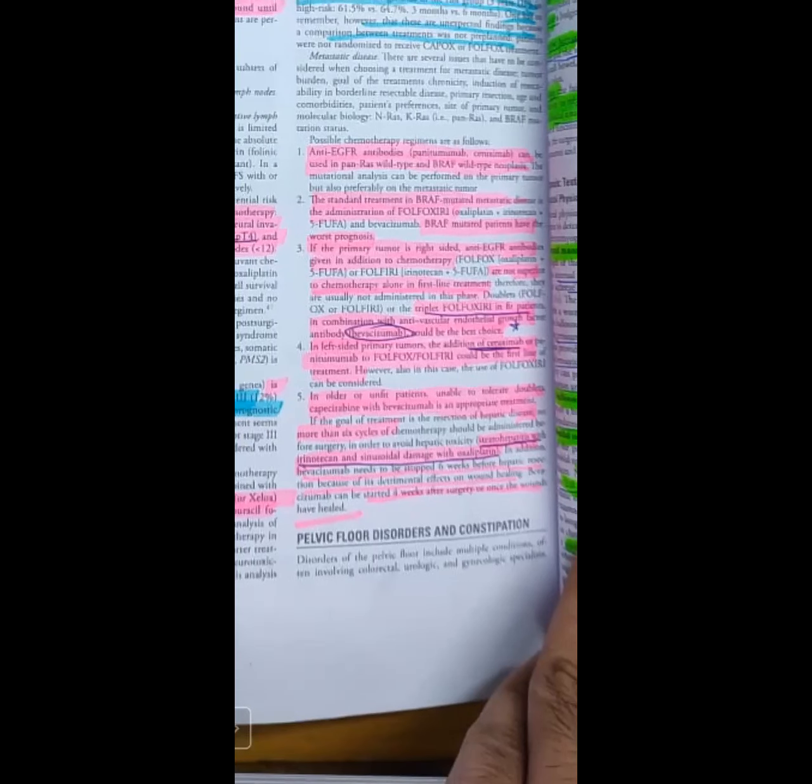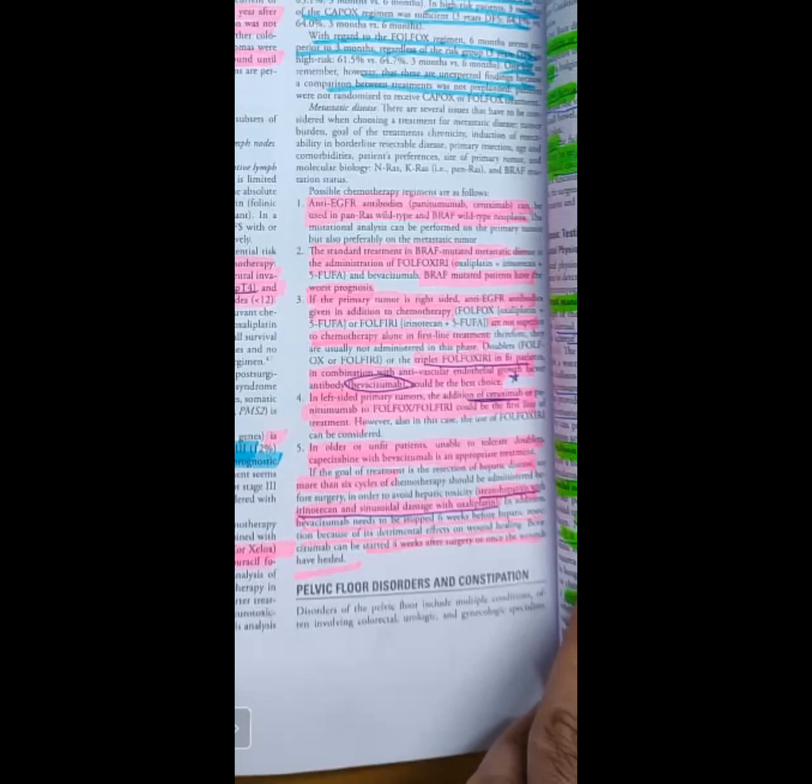So in older or unfit patients unable to tolerate the doublets, capecitabine with bevacizumab is an appropriate treatment. So in a case scenario, we have to see what is the age of the patient. If it is an older or unfit patient, then just capecitabine with bevacizumab is enough. If he is a fit patient, then triplet regimen along with bevacizumab can be used. If it is a left-sided lesion, then you have to add cetuximab or panitumumab with FOLFOX or FOLFIRI, whereas it is not needed for right-sided tumors.